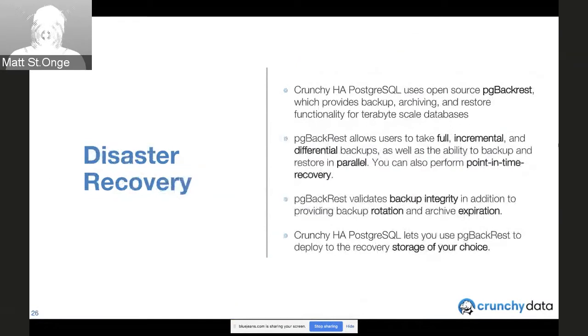Disaster recovery. As mentioned, we use the open source pgBackRest tool, and pgBackRest offers a few different ways to take backups. There's full backups, which is when I want to back up 10 terabytes of data. Incremental backups, which back up everything that's changed since the last backup that was taken. And differential backups, which are similar to incremental backups, but show the diff between everything.